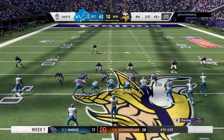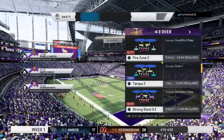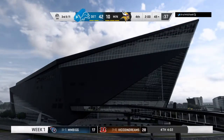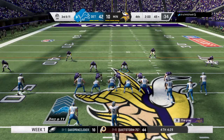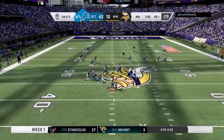Just 2 minutes remaining here in the 4th quarter of what has been a one-sided affair. So the Lions in possession of the football as we welcome you back. They've got a 3rd down now as they look for one more 1st down to help salt this one away.